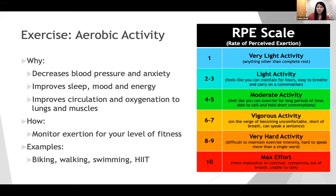The other thing would be moving to the 8 to 9, and 9 is going to be very hard activity. That's where it's difficult to maintain the intensity and hard to speak more than a word or two. When you're huffing and puffing, you kind of know you're in that harder level of intensity.